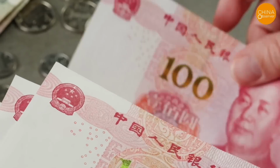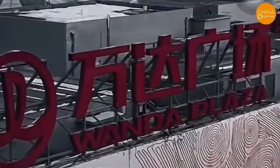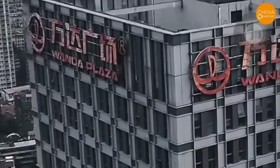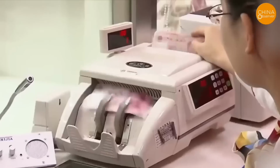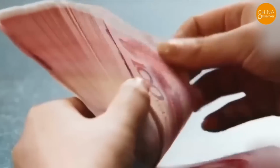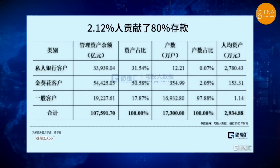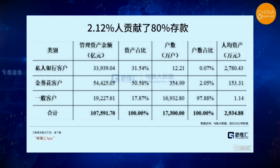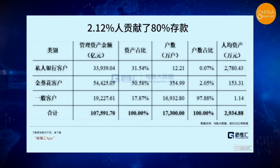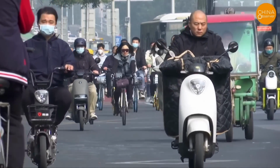Not only do ordinary people have no money, even the government and businesses are broke. Even major corporations like Wanda are selling off assets to pay off their debts. So where did all this money go? It either circulates within the financial system or is concentrated in the hands of a few powerful elites. According to figures released by China Merchants Bank and Minsheng Bank, 2% of China's population controls over 82% of its wealth, leaving the rest of the population with little to no money.